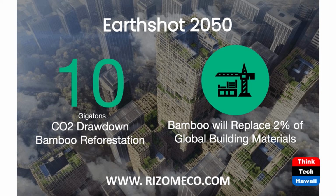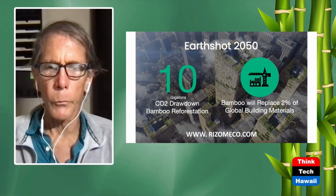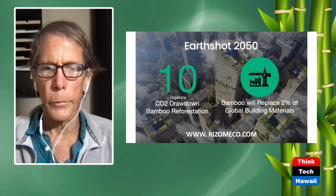We're looking to really make a difference on the planet in terms of addressing the climate crisis. That is going for a 10 gigaton drawdown of CO2 using bamboo reforestation. We're working with one of the tree planting organizations that's helping support our work in the Philippines, and another one that's expressed interest. And then on the materials side, our goal is to replace 2% of global building materials. That would include wood, steel, and concrete in construction.